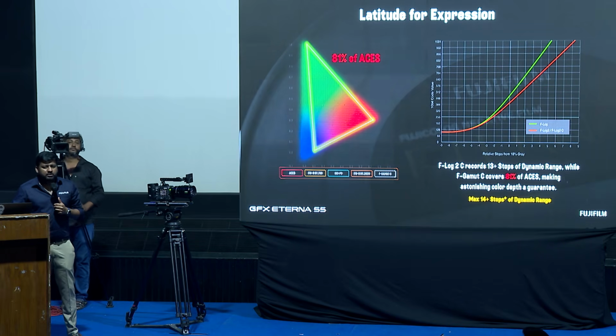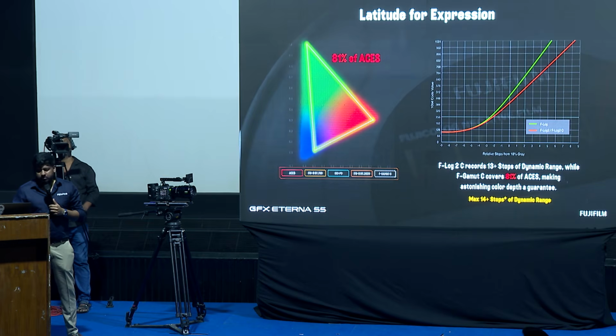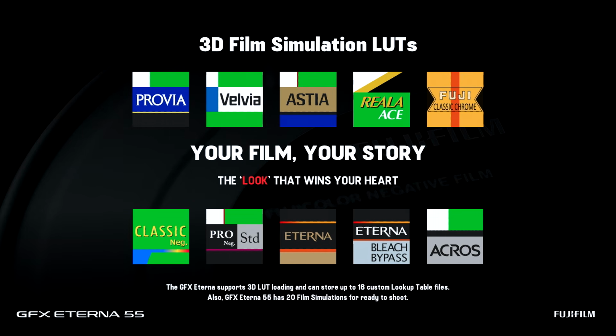It also provides a dynamic range of 14 plus stops. The highlight roll off is fantastic because of the digital film science workflow that I told you about, and the shadow recovery is also at its best. Mostly 8 usable stops is something that we can say. And this is what we are known for, our film simulations.